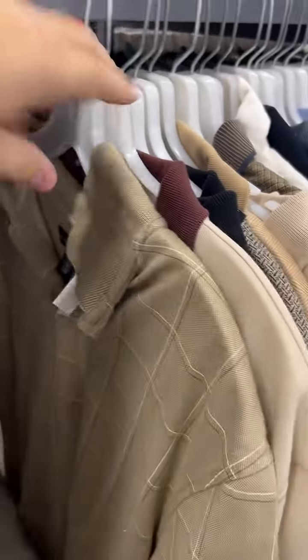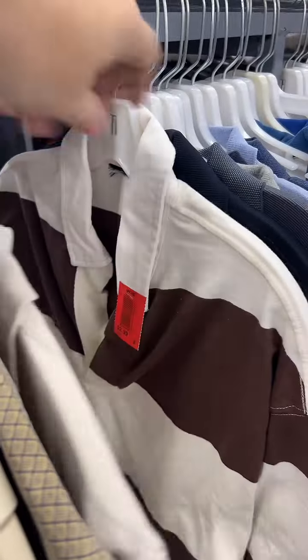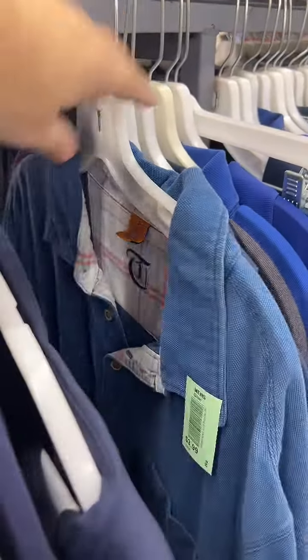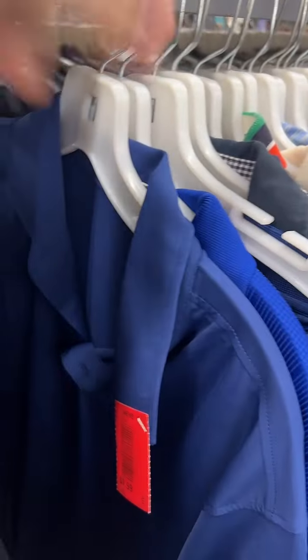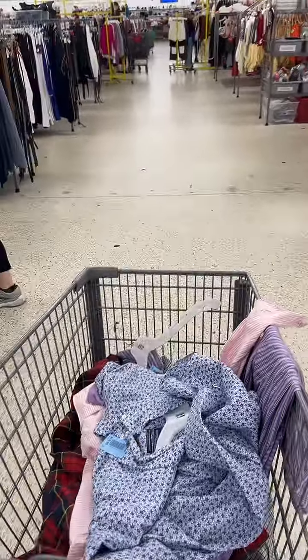It's just called the Thrift Store in Jacksonville. I wonder why they don't just keep the same name on all the stores. Why they change the name is always puzzling to me. So we'll go through this section right here. I've already gone through that section. All right, let's go through the pants and the jeans. We haven't gone through jeans yet.